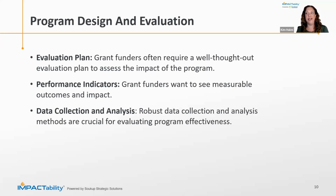Again, the performance indicators, looking at the measurable impact and collection of data. Every grant funding is going to come with grant reporting. And if you haven't set up at the outset how you're going to do that, how you're going to collect the data, what outcomes you want to collect, when it comes to the reporting, it's going to be incredibly difficult to get them everything you said you were going to do without doing that.